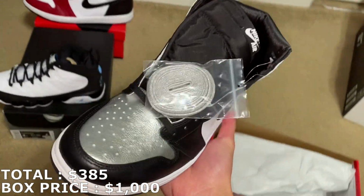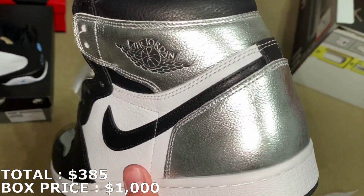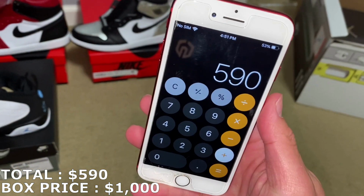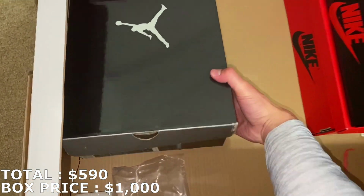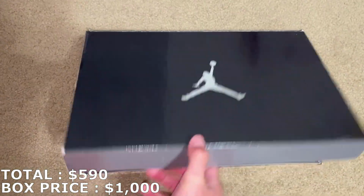So another 12 in women's, which is a 10.5 in men's. Brand new pair of Jordan 1 silver toes. And right now they're going for, gonna mark at the lowest ask, so $205. Again, these ones usually move pretty well for me, so yeah. But anyways, let's go on. Don't really recognize this box right here, but it's a size 8.5, a Jordan 10.